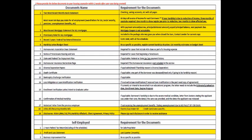Do I have to be delinquent to receive assistance? Same as the state program, you do not. You may be current, you may be delinquent. Your current status, as long as you have a qualifying hardship, then we can look at your case and look at trying to submit your information.